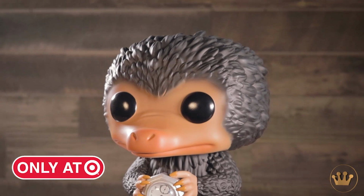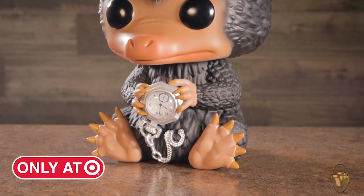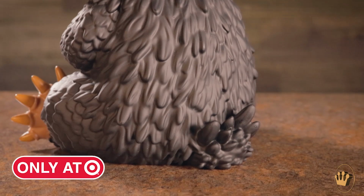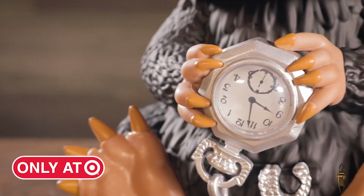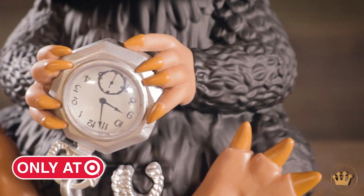Look at how giant the head is, these giant eyes. You actually can see the time on the little pocket watch that he's stealing, she is stealing. It has really great detail too. There's clear plastic on top of the watch, so it really looks like a pocket watch. Yep. The chain is kind of going into his little Niffler pouch. Look at the little feet. It's so cute. Here, hold it.